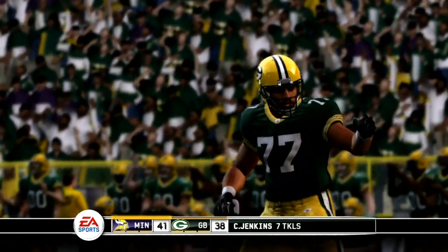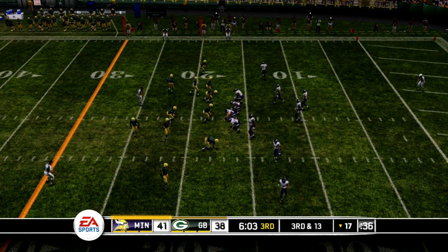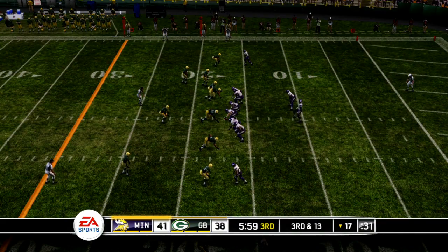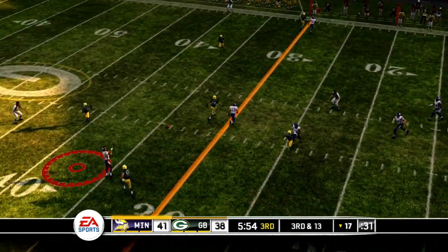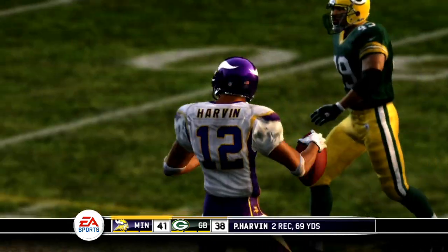He's going to be tackled for a loss. Well, that's what happens when defensively you get every gap covered. There is simply nowhere to go with the football. No chance for the running back that time. Time to put up. Well, shut up. Passes it. Brings it in. Al Harris makes the tackle.